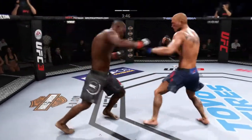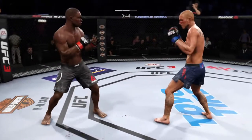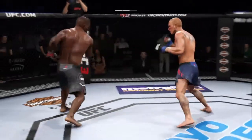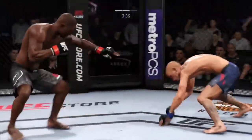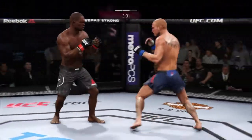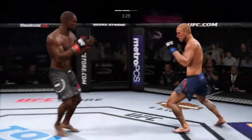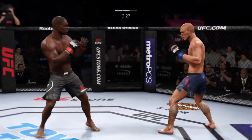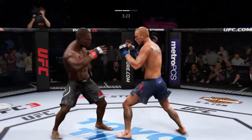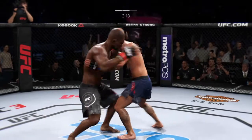Big left hand lands upstairs. Good combination so far from both men. Just misses with that one. Dropping down, looking for a single. Well, straight right hand has been a good weapon for him. He misses with it there. Oh, head kick. How about that chin? Knees right here. He's got to get those knees to the body. Lands one.